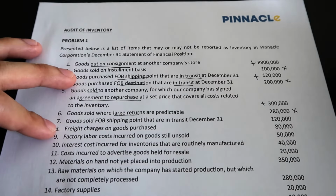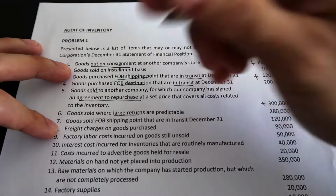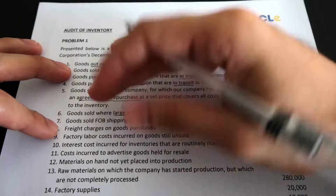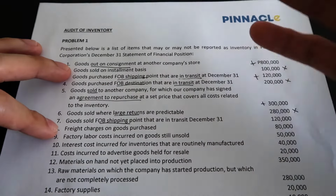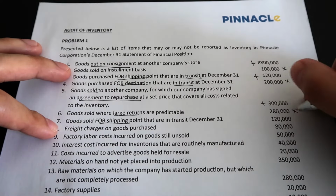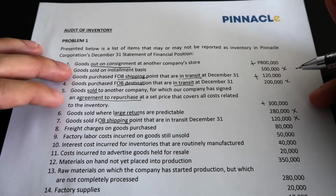Alright? Number 7, goods sold FOB shipping point that are in transit December 31. You are the seller. Okay, so take note, mahalaga yan. Dapat alamin mo muna if you're the buyer or the seller. In this case, you are the seller, FOB shipping point. So, nabenta mo na siya, right? Na-ship mo na siya, it means sale na siya. Cost of goods sold na siya. So, 120,000 is no longer part of your inventory. Okay? Charge the cost of goods sold.